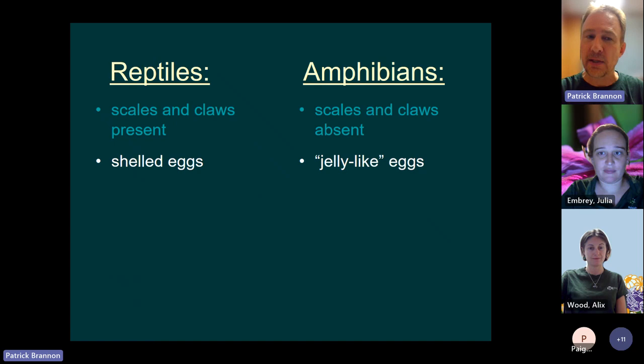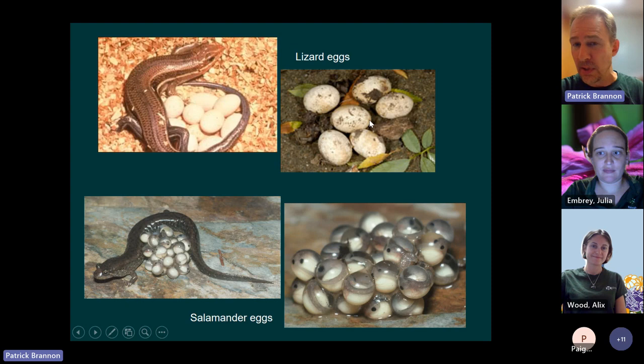Reptiles lay eggs with shells. Now they're leathery shells. They're not hard like a bird's, but nevertheless, they have shelled eggs. But amphibians have these gelatinous, shellless eggs. So here's a skink, which is a type of lizard, and a clutch of eggs. They usually bury them in the dirt and have these leathery shells. The salamanders, on the other hand, are shellless. They have this clear membrane.